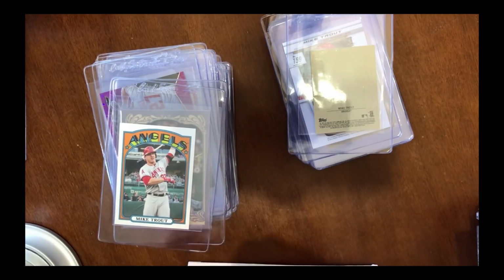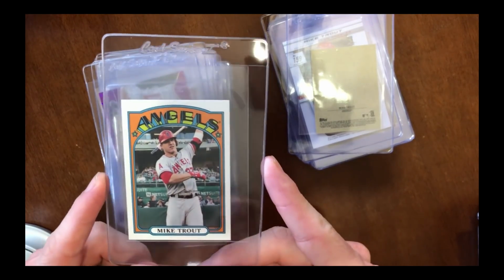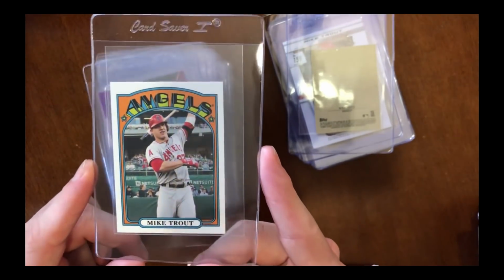Man, my fingernails. Every single time I do a video, I've got nasty looking fingernails, so y'all don't judge me. Do not judge my freaking fingernails. I don't know why they're so gross right now.